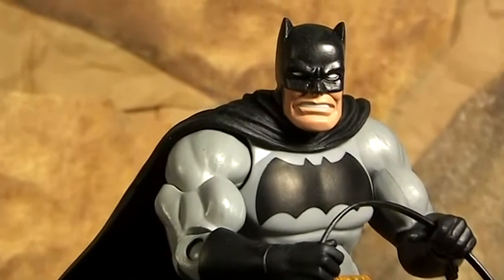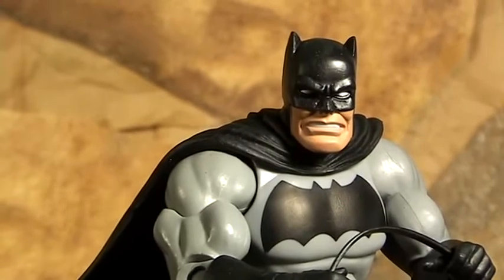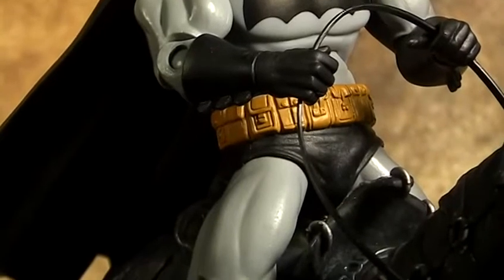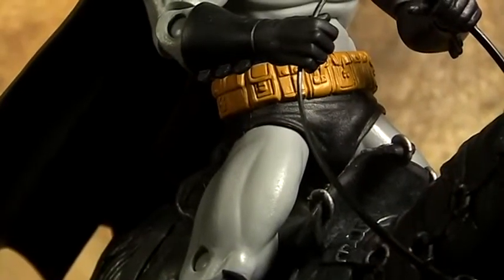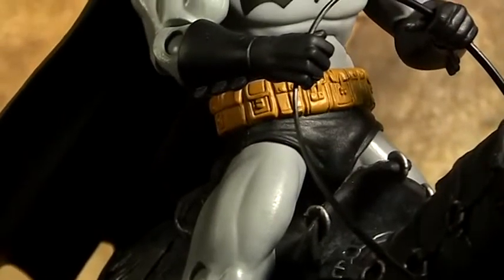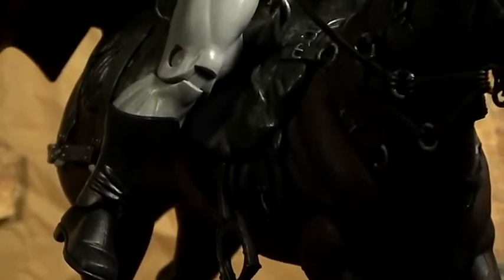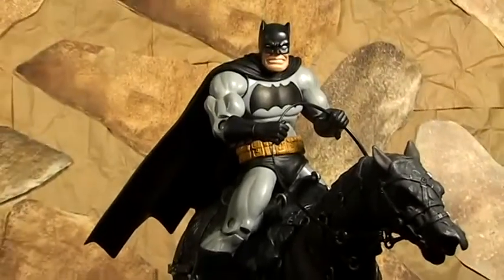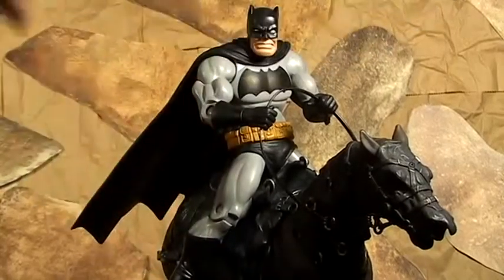I'll see him. Look at his face. Only a face a mother could love. Look at that. And let me zoom down. His belt's really nice. His black underwear. It's kind of weird. Of course, we all know this is shared from a Master of the Universe body. And the shoes. Nice shoes. It's so cool. The cape is really nice. The cape flows back in. It's not too thick of a cape.